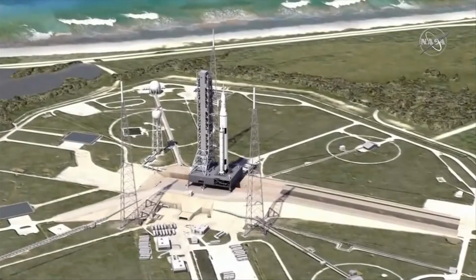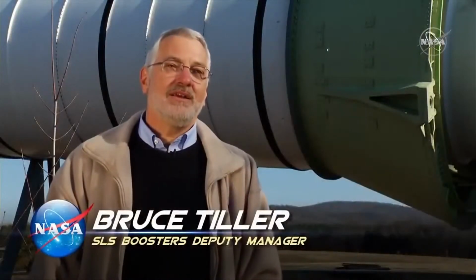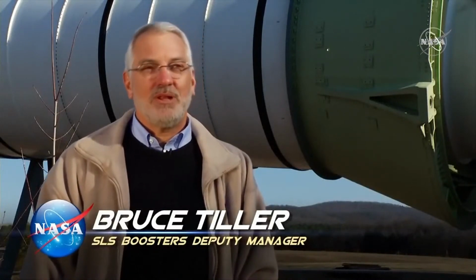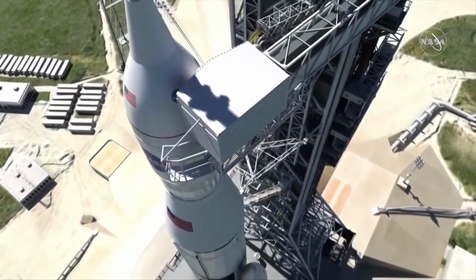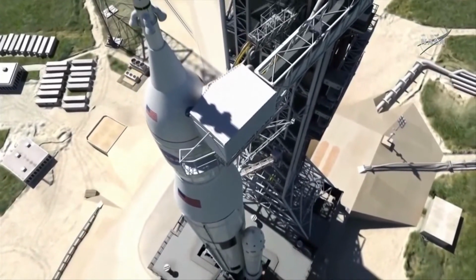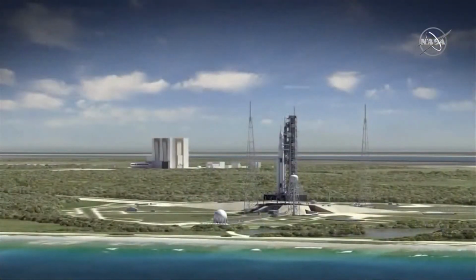Space Launch System is the next newest, biggest rocket that we're going to build, and it's not just a replacement for the Space Shuttle. This rocket is going to carry us much further than the shuttle would go. It's NASA's next big rocket for deep space exploration.